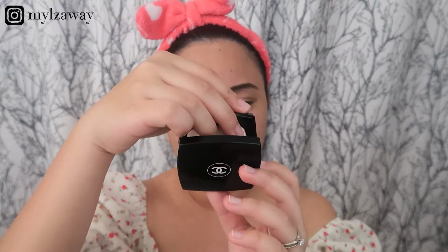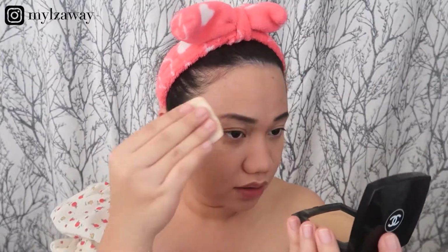Now that I put on my foundation and my concealer, that's when I use my pressed powder. I use this powder from Chanel. I don't know how to pronounce it, you guys, but it's their compact powder. I've been using this since 2015, I believe. I just use it to basically set my foundation and concealer. It's very important to do that, especially if you use liquid foundation and liquid concealer. If you don't set them, you can smudge them. Your makeup's gonna melt, and at the end of the day, all your makeup will go here. So you need to set your makeup always.